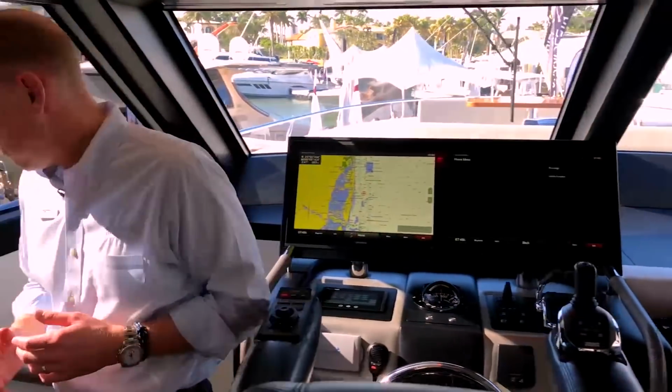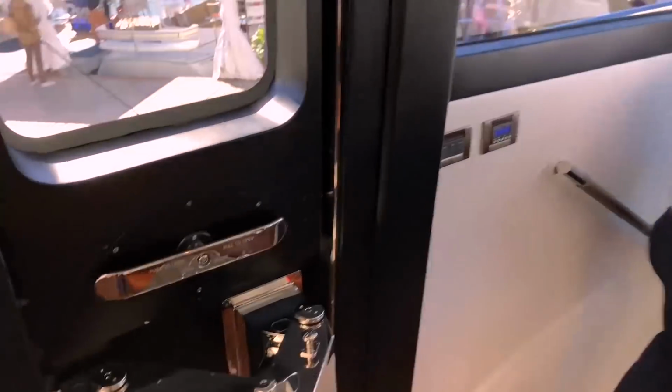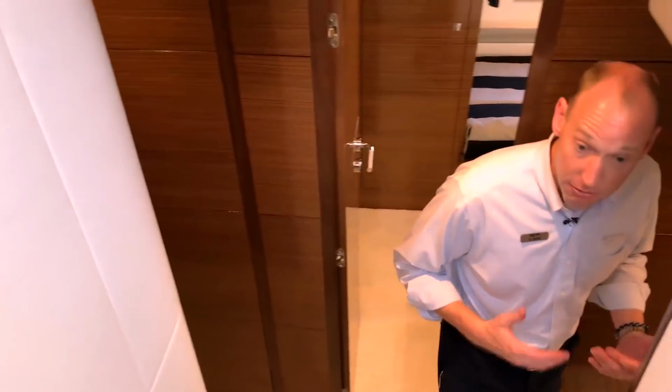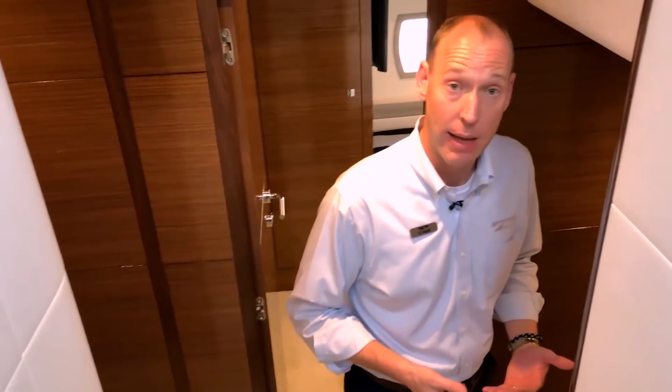As we move down below, got plenty of width going down the steps. Steps are proportionally set right so that it's easy to get down. The 70 is a 4-stateroom layout. That's standard, that's how the boat comes. We're going to walk into the aft master.